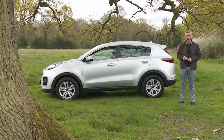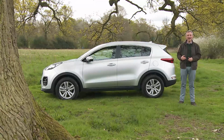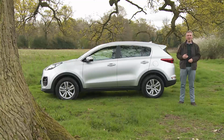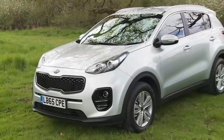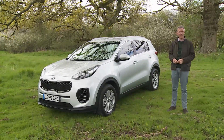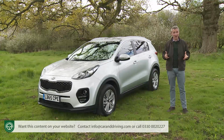Now with that variant, you get a look properly reflective of handling changes to steering and suspension that aim to give all models a kind of firmer, more dynamic feel that Kia thinks crossover customers want. So, have they got the recipe right? And can this car repeat the success of its predecessor? Time to find out.